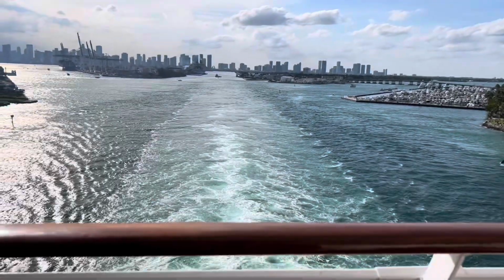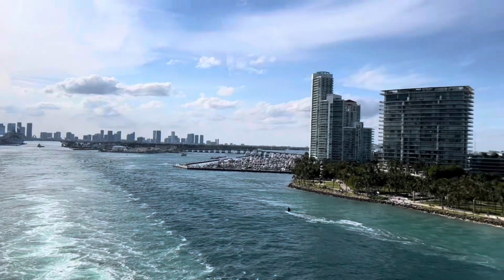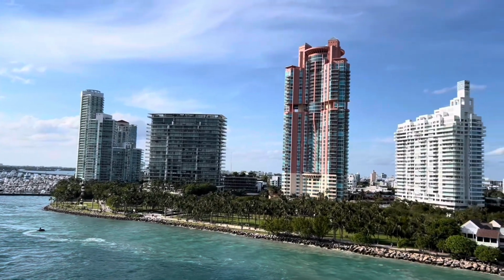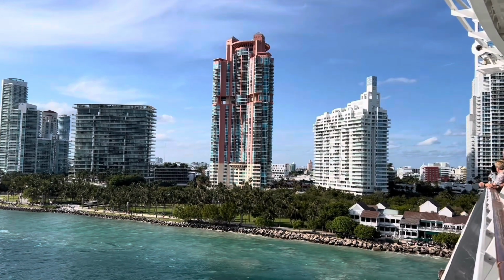Another tip is to consider staying in a hotel that offers a shuttle service to the cruise port. This will save you time and money on transportation. Plus, many hotels in the area offer great deals for cruise passengers.